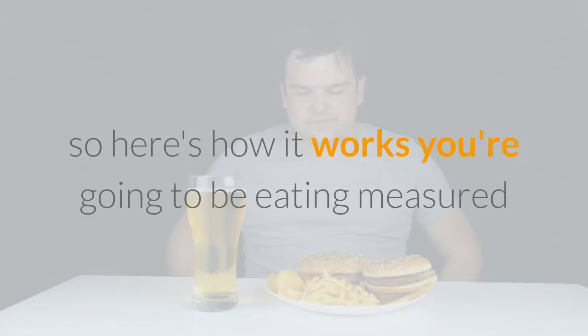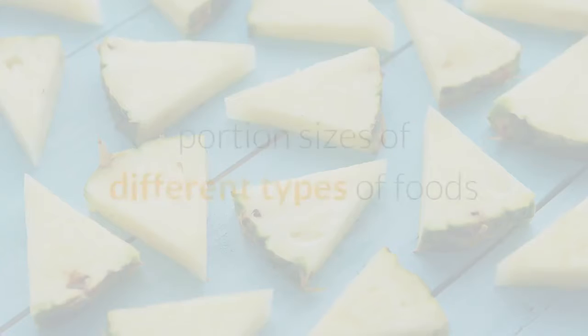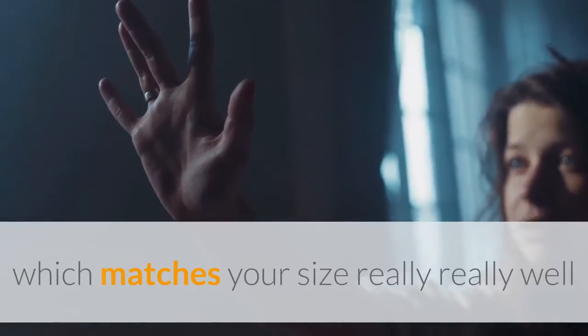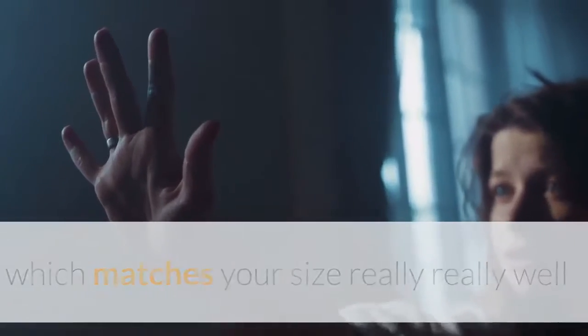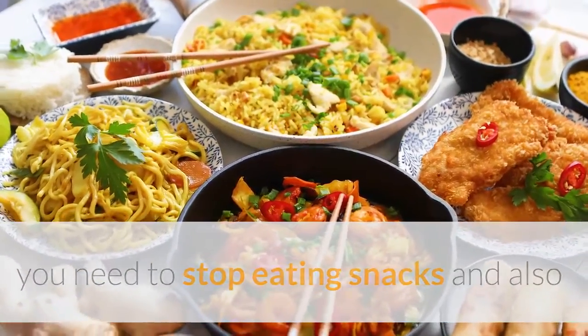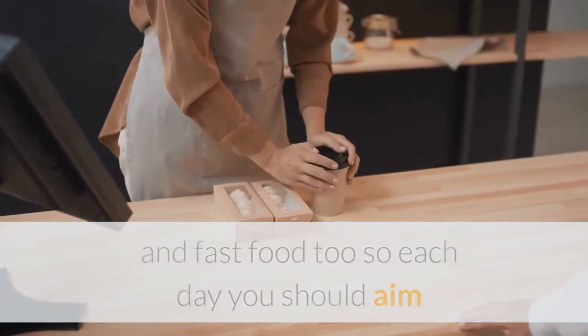Okay, so here's how it works. You're going to be eating measured portion sizes of different types of foods, and to measure those portion sizes you're going to be using your hand, which matches your size really well. Also, if you really want this to work, you need to stop eating snacks, and you also need to stop eating takeaway food and fast food too.